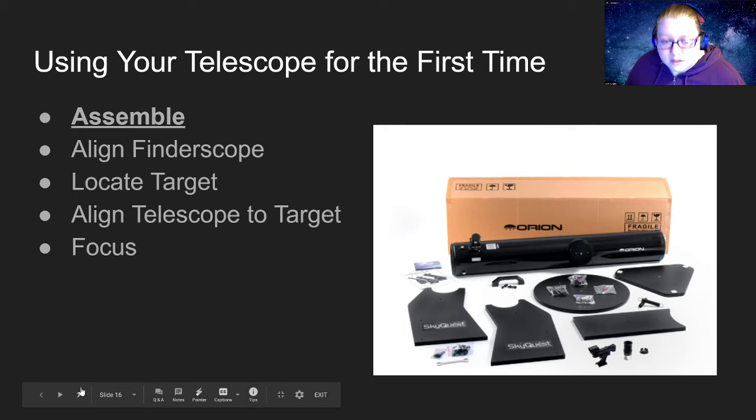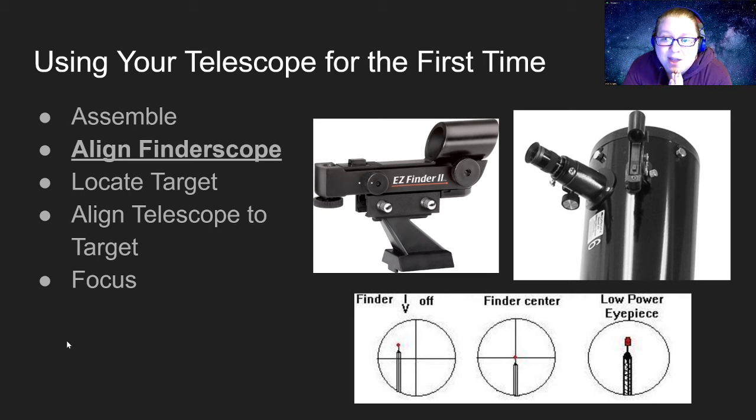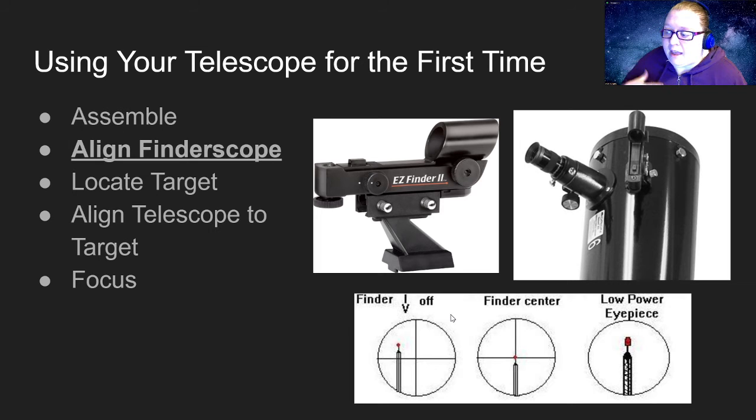But once you have assembled your telescope base and you're going out for your first night of observing, the first thing you're actually going to need to do is align your finder scope, because when you first put it on, your finder scope is not actually lined up with what you're going to see through the eyepiece of your telescope. So the way these finder scopes work is they are basically a lower magnification lens that has either a kind of crosshatch or maybe a laser target in it, depending on exactly what type of finder scope you have. And so it's very easy to line up.